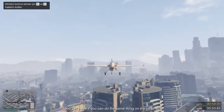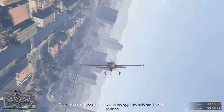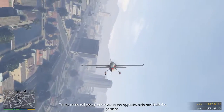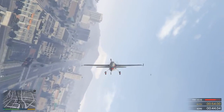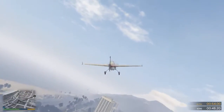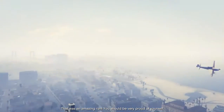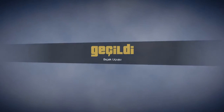Good. Let's see if you can do the same thing on the other side. On my mark, roll your plane over to the opposite side and hold the position. Okay, perform a knife edge on the other side. Level out the plane. That was an amazing run. You should be very proud of yourself.